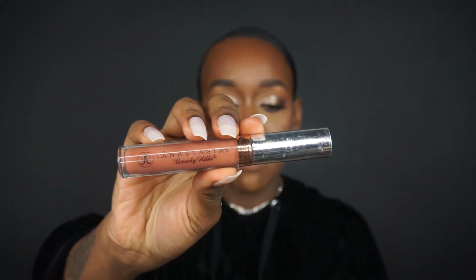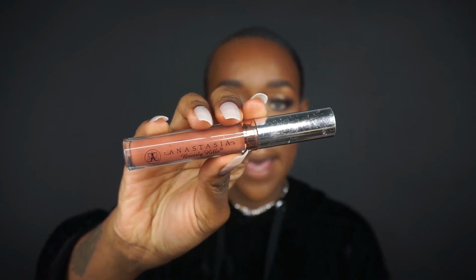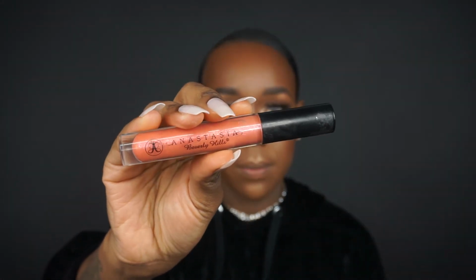This is the most perfect nude matte liquid lipstick for deep dark skin tones, I am convinced. And then the last thing that I do is go on with a gloss over top. I alternate the gloss, but the one that I've pretty much gone back to every single time without a doubt is the Sunset Strip Lip Gloss, and this is by ABH as well. Okay, I think we're at the end of this tutorial.